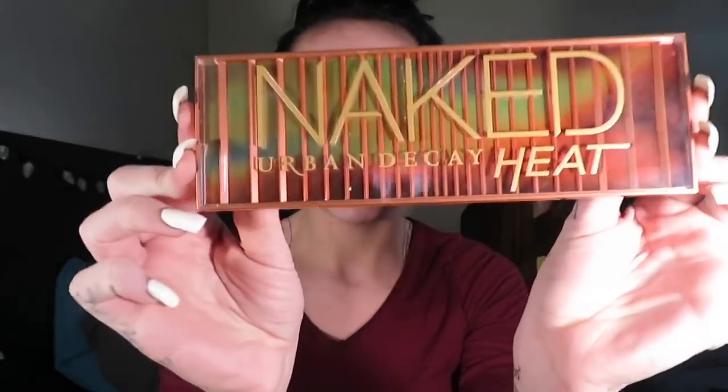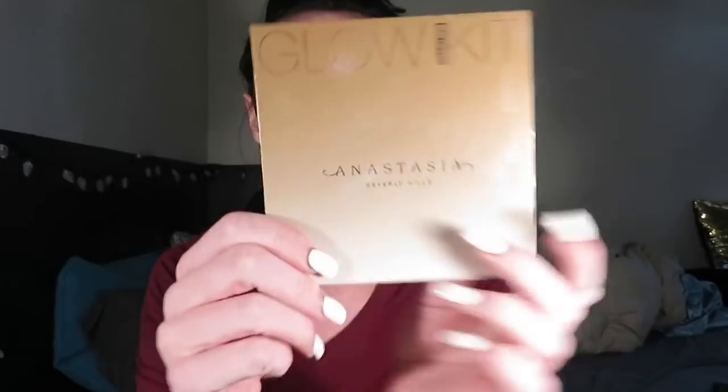Okay guys. To start this makeup look out, I'm going to be using one of my new products that you guys just seen. It's going to be the Naked Heat Palette. And I'm going to be using the Anastasia Glow Kit. This is also one of the new products. The Clinique 2-in-1 Foundation. My Anastasia Dip Brow with the pencil.